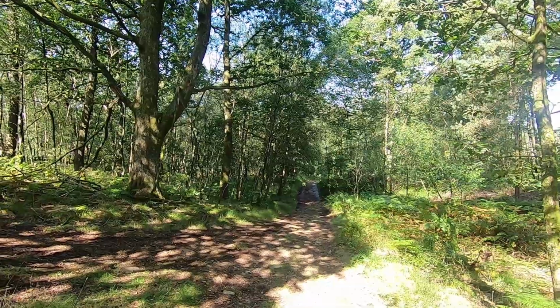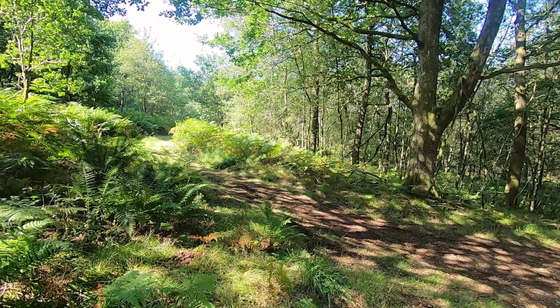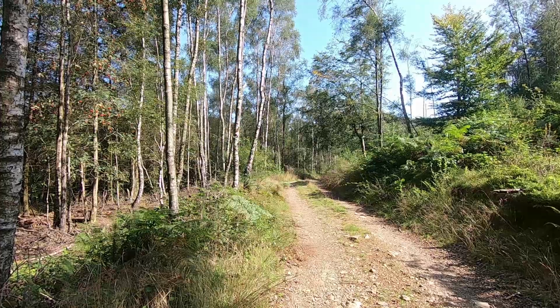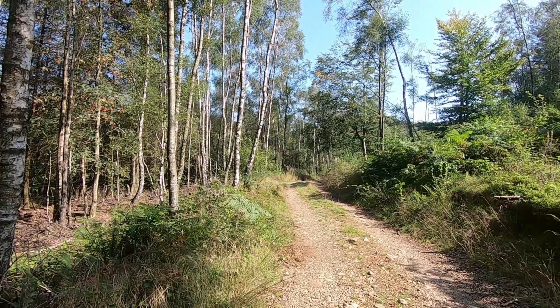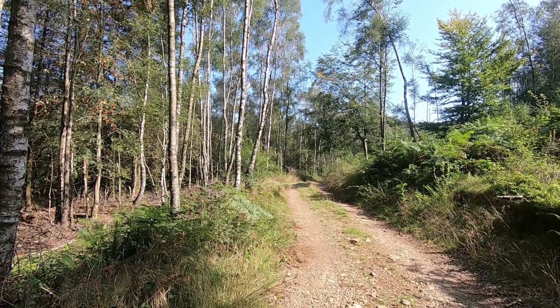Come to a junction. This is where it'd be handy to have either a working phone or a GPS. Yesterday was all about the mountains and the fantastic views in Wast Water. Today is a lot more peaceful, just me in the woods.